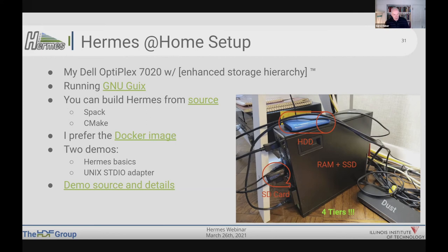And my plan was to show you two demos, one Hermes basics, gets and puts, but in the interest of time and also to have a little time for discussion, I'm going to jump straight to the second, the Unix standard IO adapter, to illustrate what Hari just said. And there is also a link here to the source code and to the full demo.